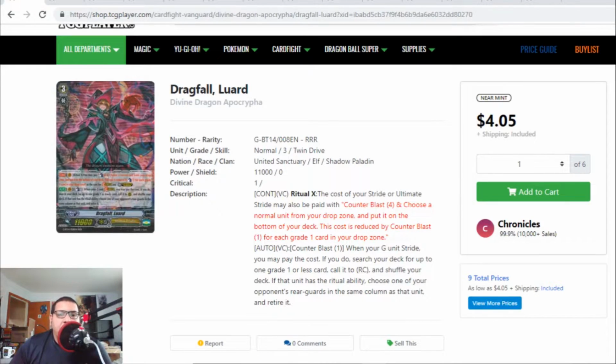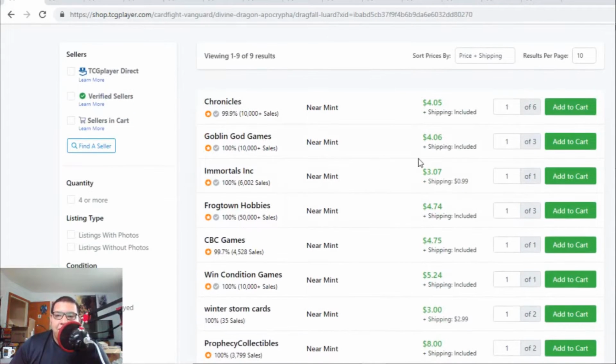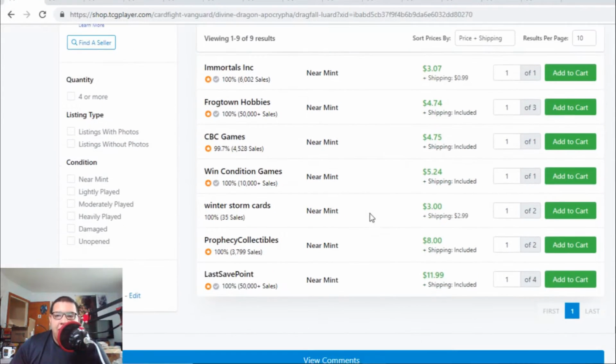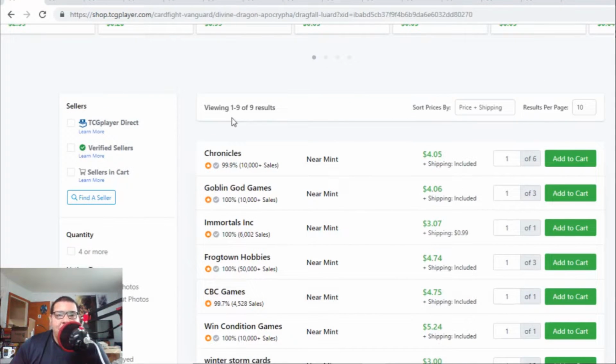Regular RRR version, Dragfall Lured is almost leaving the market. Right now at the moment, they're 4 bucks. There's a couple listings for 4 bucks, and then after those listings, they're 5 bucks and change, and then eventually $8 to $12. Again, there's only 9 listings for Dragfall Lured. Dragfall Lured is slowly leaving the market.